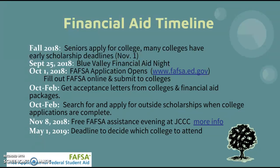And then for everybody, remember, you have all the way until May 1 to decide which college to attend. So it gives you lots of good time to evaluate your acceptances, your financial aid packages, and make those last minute decisions.